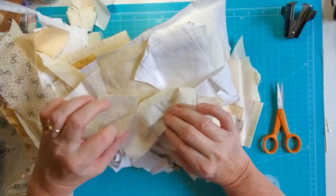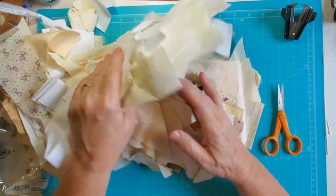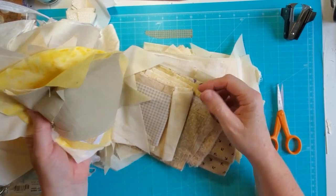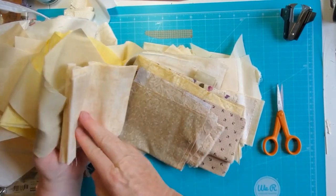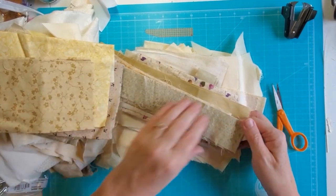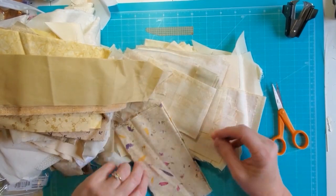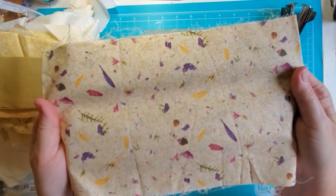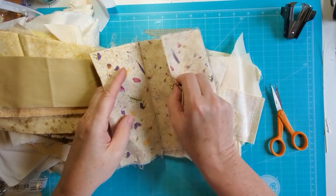I mean, they're all whites and off-whites and stuff, but some of them actually have patterns on them, and then the ones that don't are perfect for just strips. And now here's some squares. Nice. Oh, look at these strips. Ooh, I like that one. That's like botanical. It's got little petals and branches and stuff. That's cool. I like that.